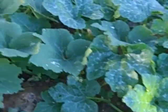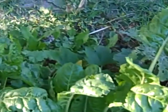What do we got for squash in here? Yeah, there's some coming in there. A couple of decent sized ones. That's like the first one. I think it's about as big as it's going to get. Another bigger one in there. My previous butternuts coming in. Pretty red chard. It's nice looking anyway.